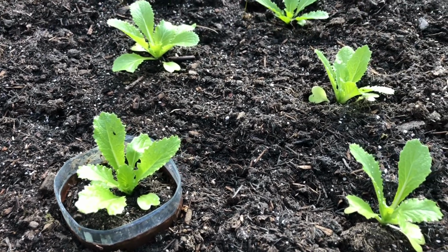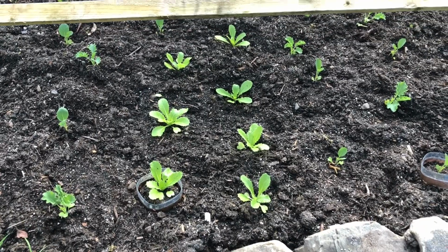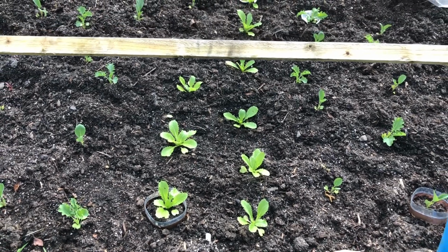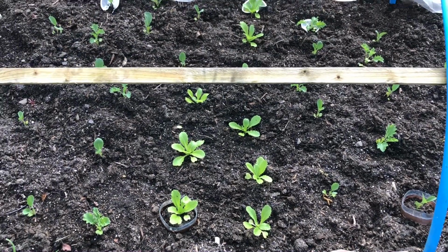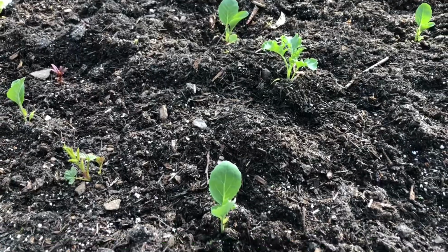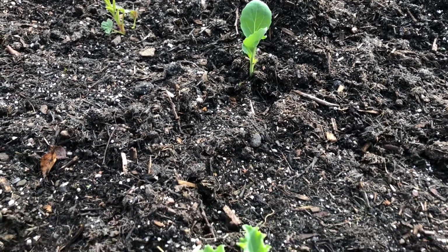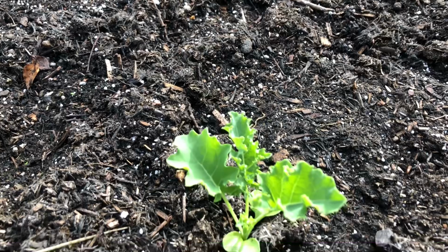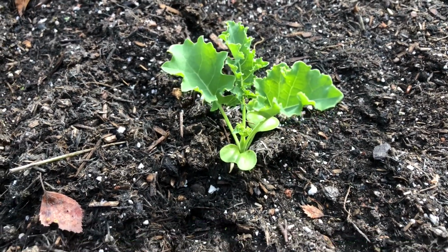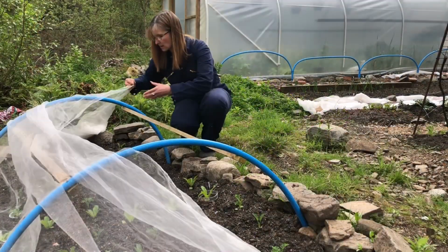In this bed I have some Chinese cabbage, some kale and some cauliflower, all under the EnviroMesh to prevent the cabbage butterfly. All these plants were planted from seed. They were grown on in the greenhouse, and then once the risk of the frost had passed, they were all planted out. Winter fleece wasn't too far away though, just in case we do experience a cold snap.